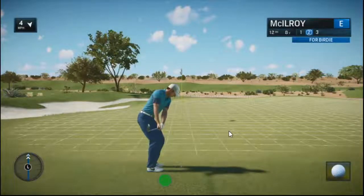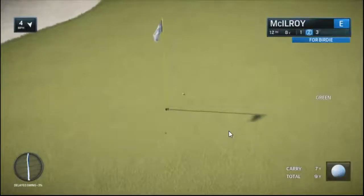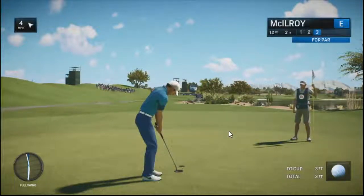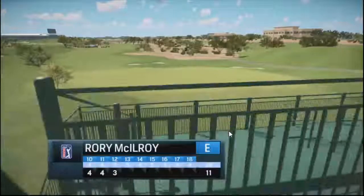For birdie. Missed the birdie. This one just requires a little bit of focus. They'll take it. That's a par.